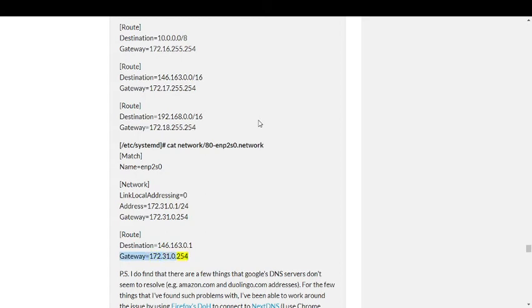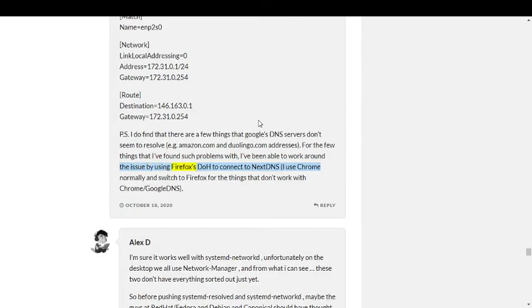P.S. I do find that there are a few things that Google's DNS servers don't seem to resolve, e.g. Amazon.com and Duolingo.com addresses. For the few things that I've found such problems with, I've been able to work around the issue by using Firefox's DoH to connect to NextDNS. I use Chrome normally and switch to Firefox for the things that don't work with Chrome/Google DNS. October 18, 2020. Reply. Alex D.